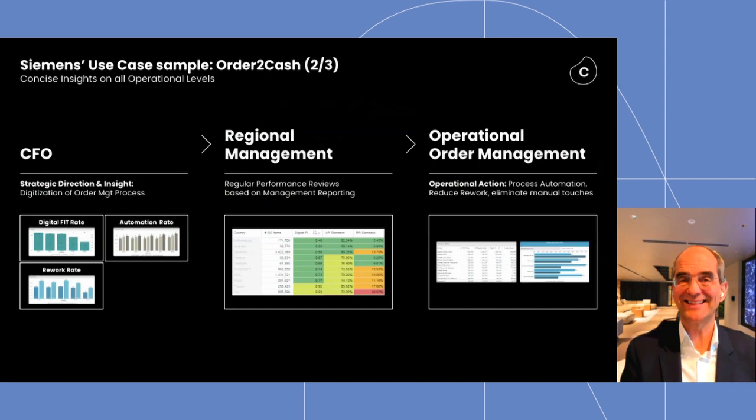And we supported the CFO with 3 simple KPIs. First, the digital fit rate, which is the rate of how many manual touches an entity has per customer order. Second, the automation rate. And third, the rework rate, how much rework is required to process customer orders.